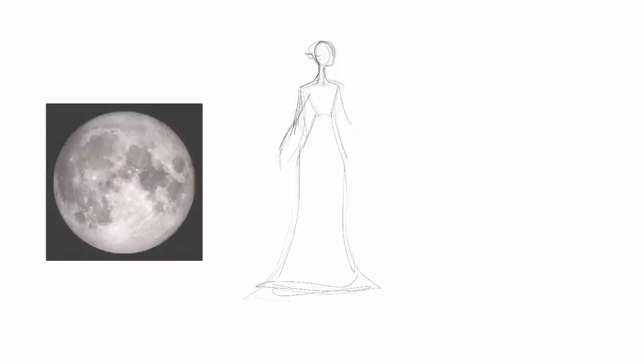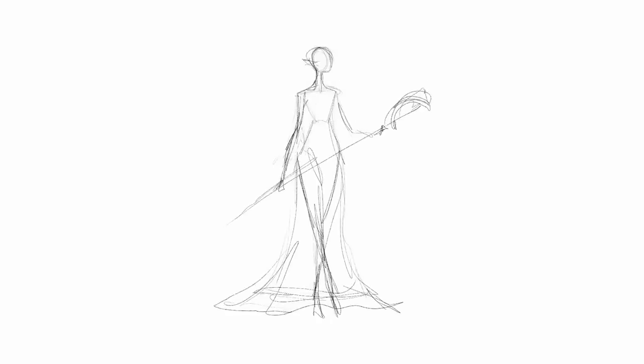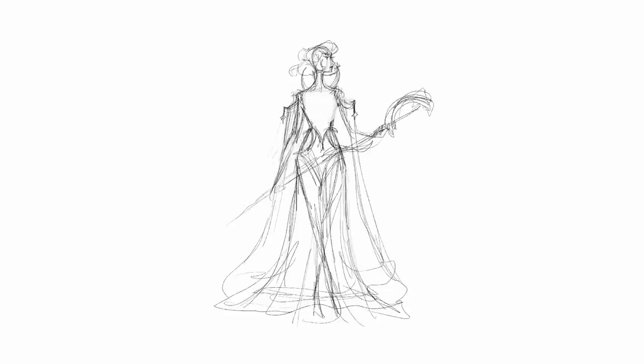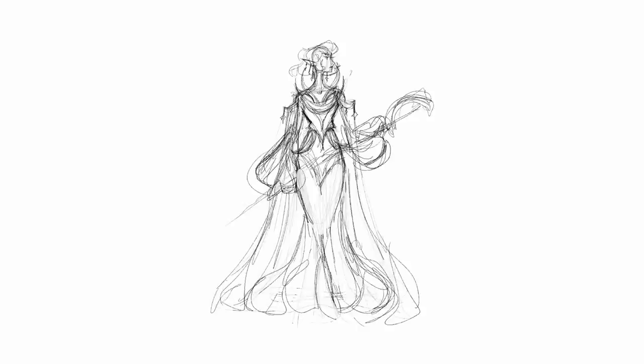Next is of course the moon gown, and I wanted this to be the antithesis to the sun gown in many ways. So while I still used a mix of circles and triangles in the shape language, that's where the two designs diverge. I wanted this one to feel more ethereal and celestial because obviously the moon. So I gave all of the armor bits cleaner, sleeker shapes and based the bulk of the structure on large arcs shaped like crescent moons.